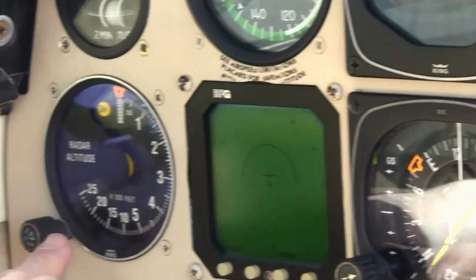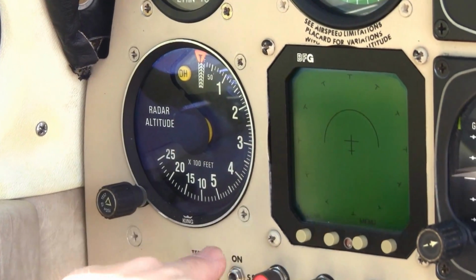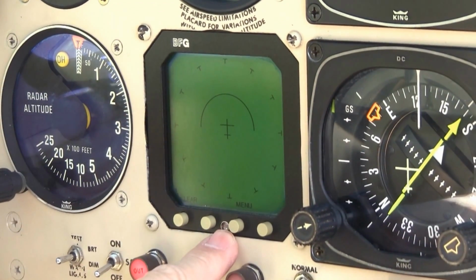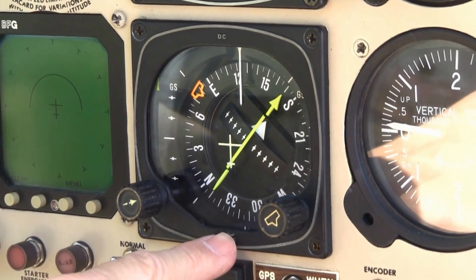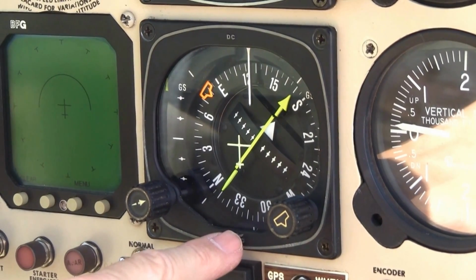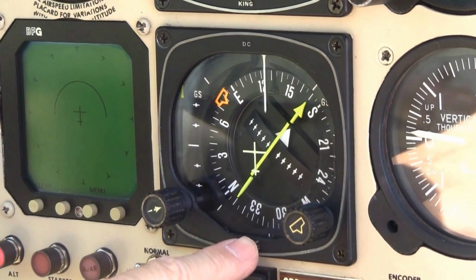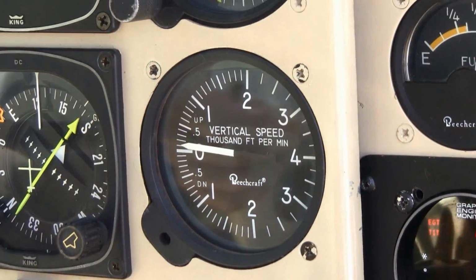On the next row, we have a King KRA-10 radar altimeter, and then we have a WX900 storm scope. Then we have your King KCS55A slaved HSI, and this houses your number 1 nav or number 1 GPS. And then we have your vertical speed indicator.